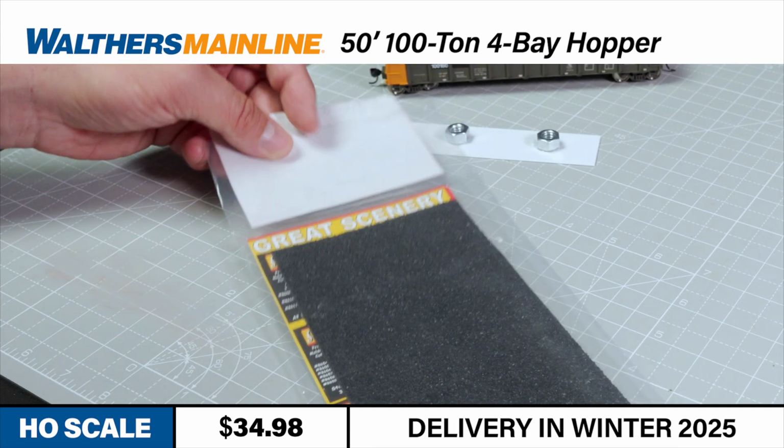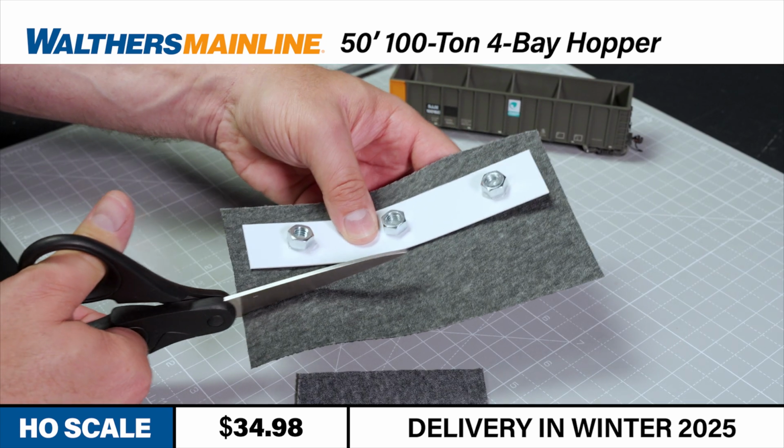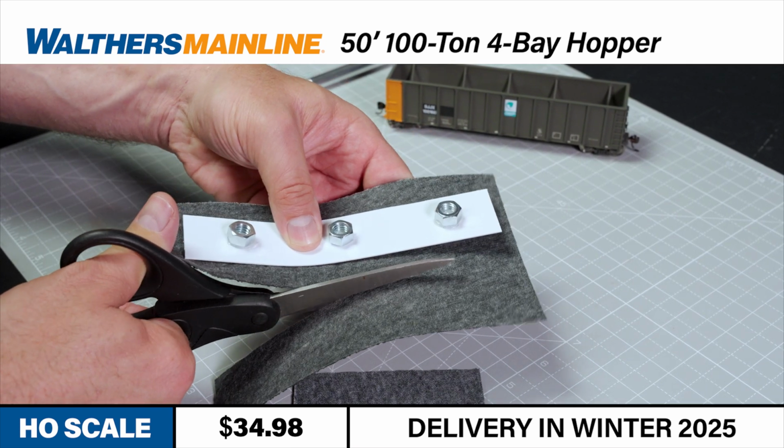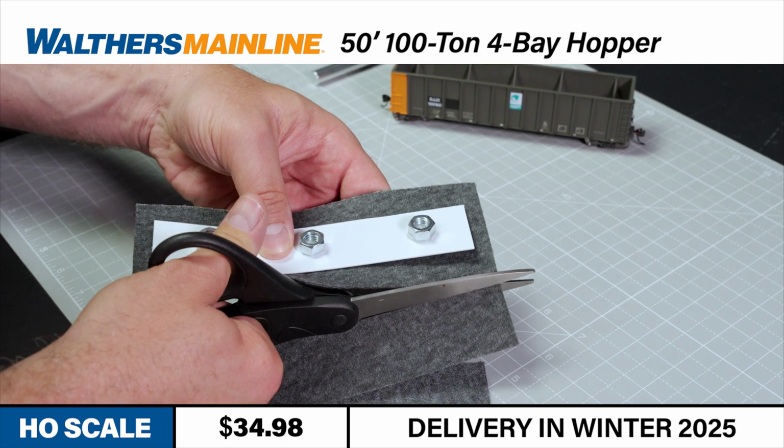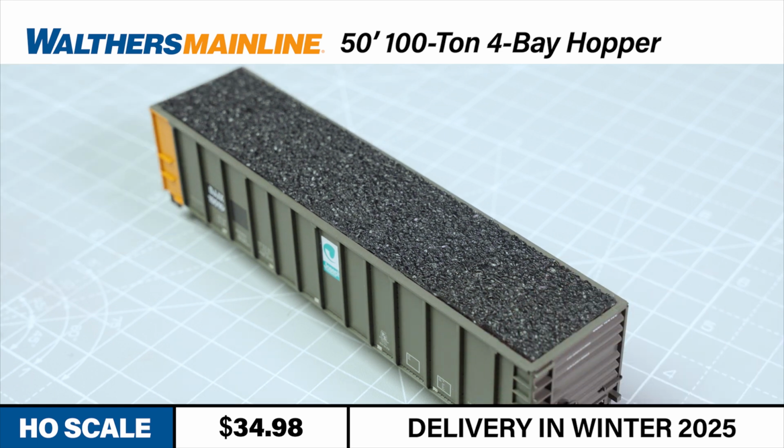For those that wish to add coal loads to their gondolas, please be sure to check out Chooch Flexible Coal Loads. These loads are available in 3 different textures and can be easily trimmed and mounted on sheet styrene to create custom loads for all your favorite Walthers open freight cars.